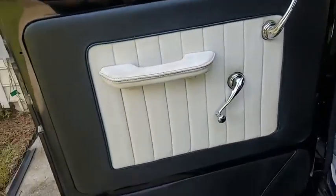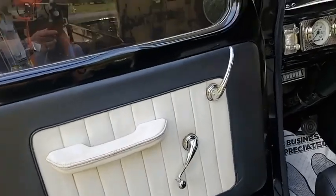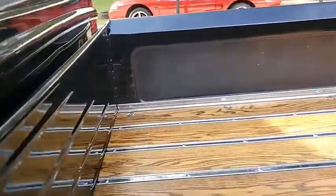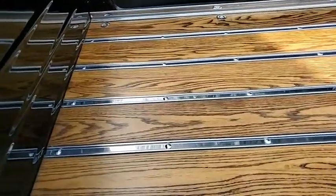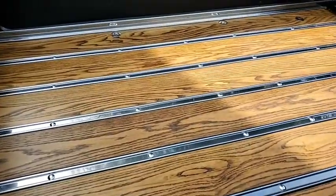Door jams. I did those. Look at those door panels, would you? Holy smokes. Wow. Look at the bed. I'm not sure what kind of wood that is. Some of you may be able to tell me. Wow.